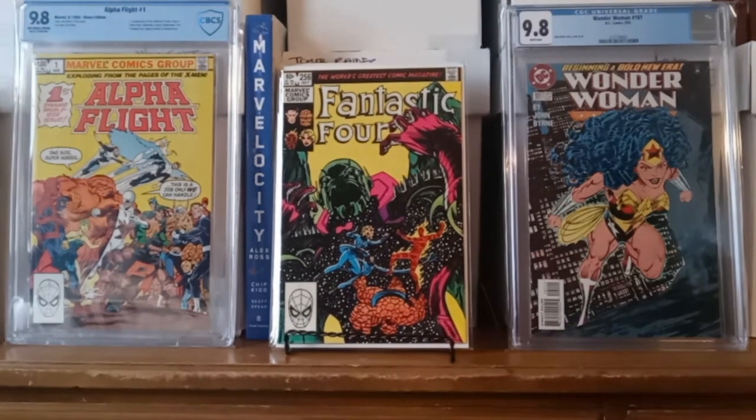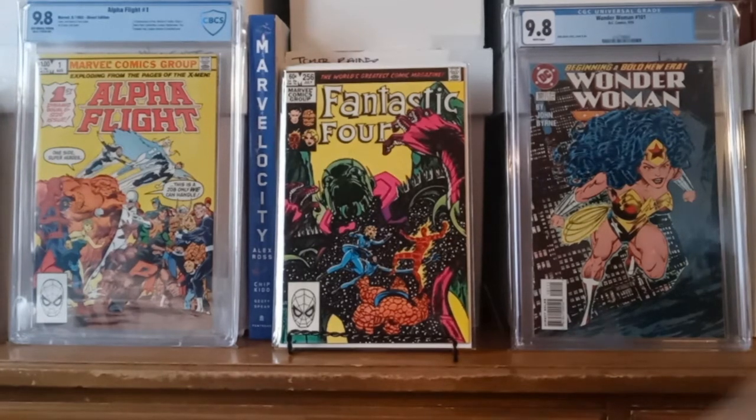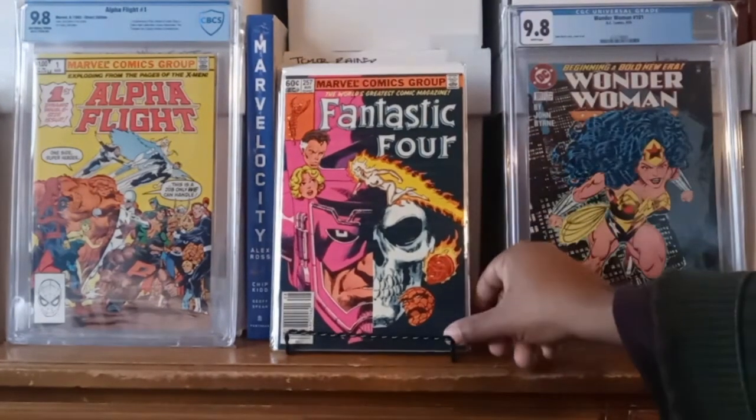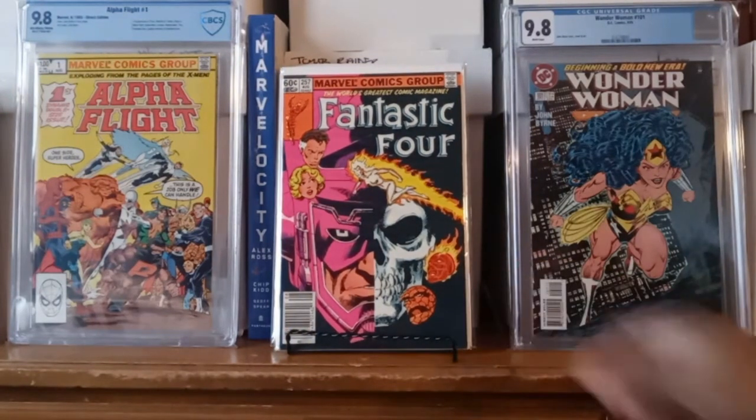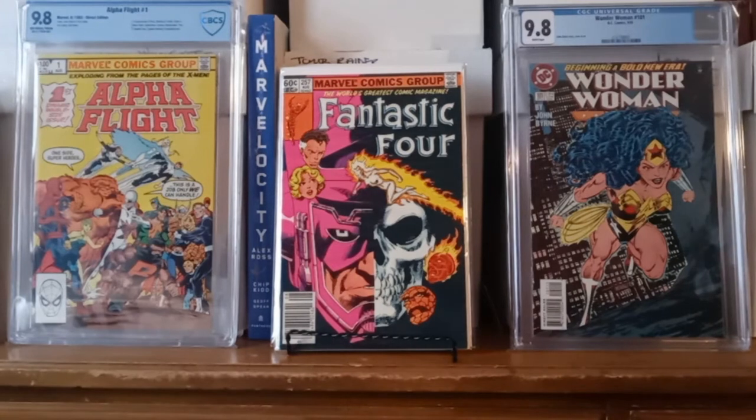Fantastic Four 256. And another book that just the cover itself is just amazing. Got an extra one of these. Fit to be slabbed. Fantastic Four 257. Death and Galactus. Really, really good stuff here.